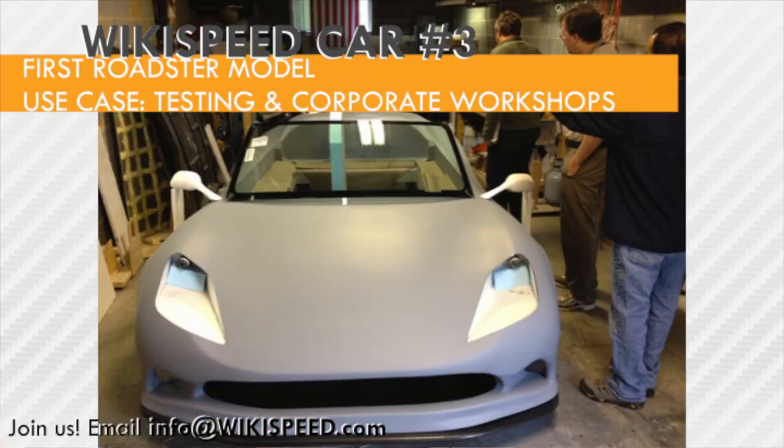Car number three is in Germantown, Maryland. Rob Moorbacher now has his own car, and that's where he test fits. It's now his integration test bed. As he pulls carbon fiber cars out of the molds he makes every week, he does integration testing there. And here you can see LED headlights being tested.